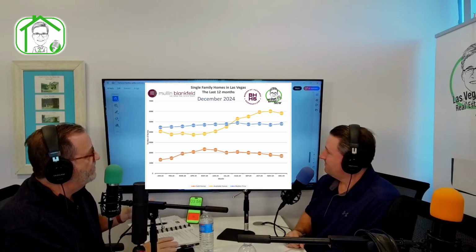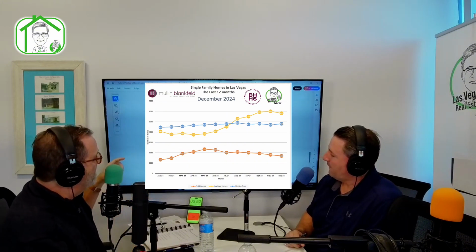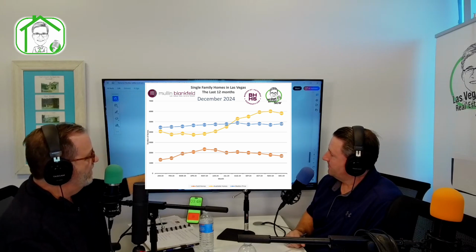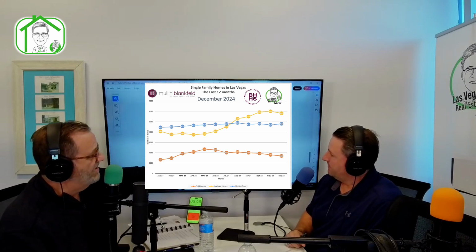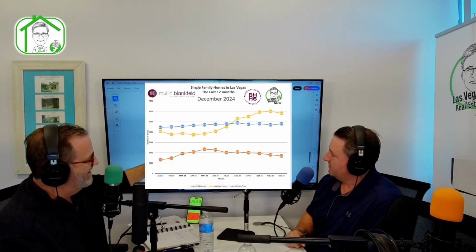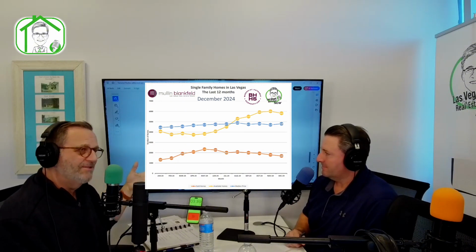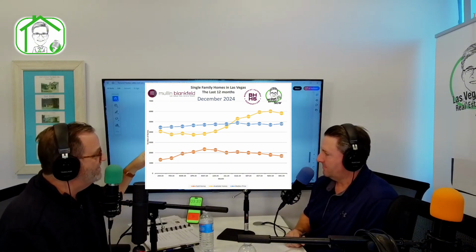And then I've got one more chart I want to show you. This is the one I make. This is the line graph I make every single month, and it talks about the number of homes sold, the number of available homes, and the median price. The number of homes sold is this orange line at the bottom, and you can see that it's slipping down a little bit. We're seeing our volume slip. That's almost a seasonality element to it. There is a little bit of seasonality to real estate here in Southern Nevada.